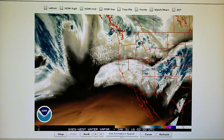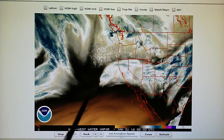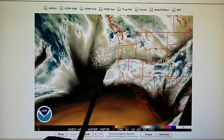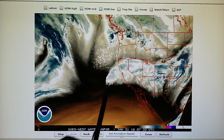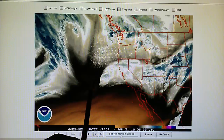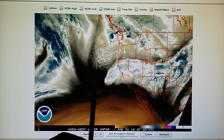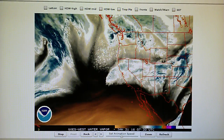Anyway, we have the western U.S. water vapor loop here. We can see there is something right here that looks like it may be trying to spin up counterclockwise right down here. And that may be why this transmitter is parked right there. It's actually following it as it moves in. This entire thing is moving along, and we will have some rain tomorrow, hopefully.